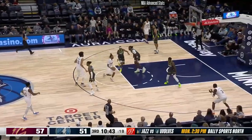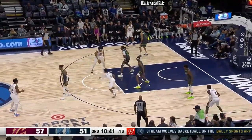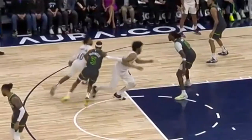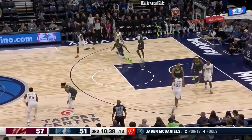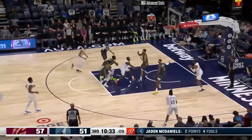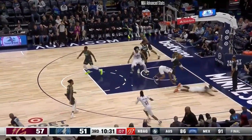And then matched up against Darius Garland, does a good job of staying down, and then on this screen and roll, tries to hold up Allen from rolling to the rim. That's a little too aggressive, and Allen does a great job of selling that. And then more good work off the ball, where he's going to have active hands, use that right hand and tip the ball away, and that leads to that steal.